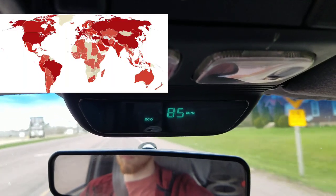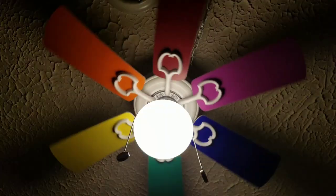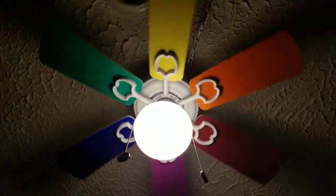But with the apocalypse currently unfolding before our eyes, I figured I'd start organizing my priorities, and since my room already has a ceiling fan, door pockets for the Jeep are up next.